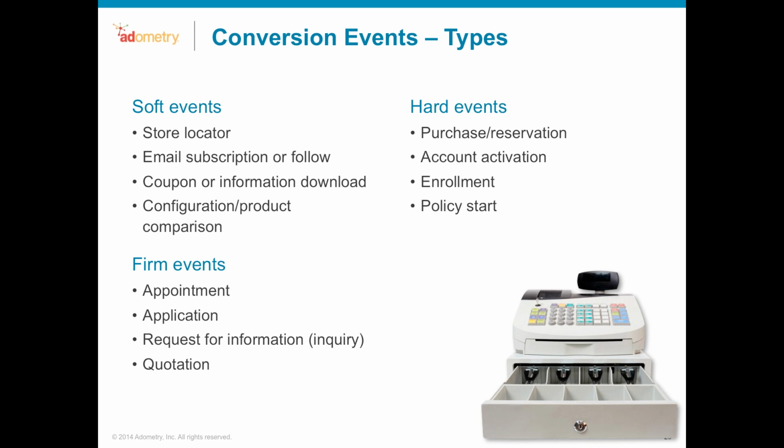So there's soft events, things like store locators and an email subscription, maybe a coupon download, configuring a product or something like that. Could move down the funnel to kind of more firm events. So maybe scheduled an appointment, filled out an application, did a request for information, asked for a quote on insurance or something like that. And then ultimately the hard events, specific purchase or reservation, activated an account, enrolled, started a policy. There's probably a long list of items that could ultimately fit underneath hard events.